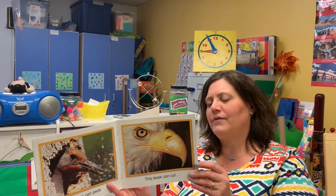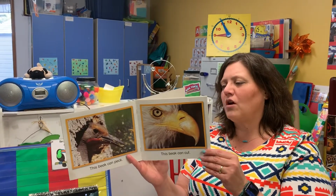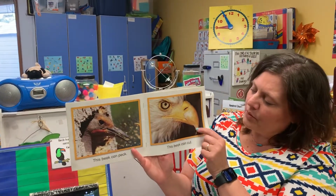And then we have the bald eagle. He is a bird of prey, and he uses his strong, sharp, curved beak to tear, like when he gets a fish, if you've seen that. And that's what this sharp point is.